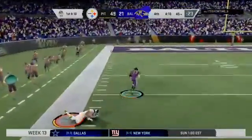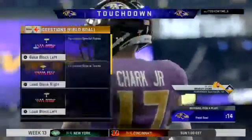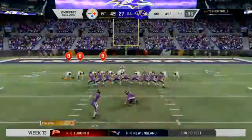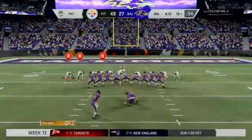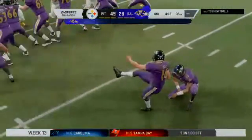And this one into the hands of DJ Shark. And he is into the end zone for a Baltimore touchdown. DJ Shark, his second touchdown of the game, his third on the year. And the Ravens get a bit closer. Point after, right down the middle. And that'll cut the lead back down to 21.